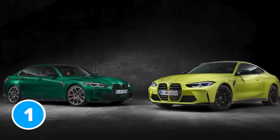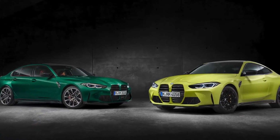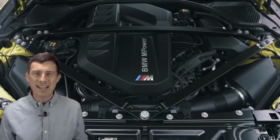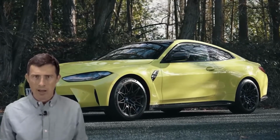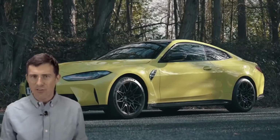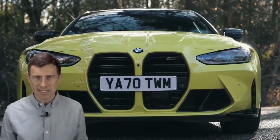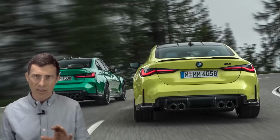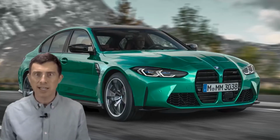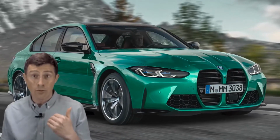The all-new G80 M3 and G82 M4s have just gone on sale, and they're shaping up to be some of the best cars ever. They get a similar 3-litre twin-turbo straight six as the old F80, but with a lot more power. Even the standard car gets 480 horsepower, and the competition version gets 510. These will hit 180 miles an hour and do 0 to 60 in 3.9 seconds, thanks to a new 8-speed torque converter gearbox, which is actually easier to launch because it doesn't suddenly spin up the rear wheels. I know because I've launched the car.